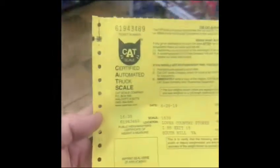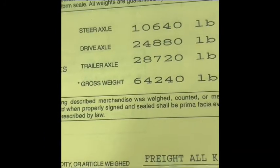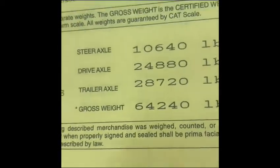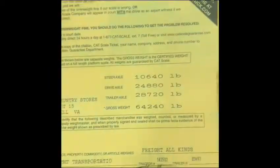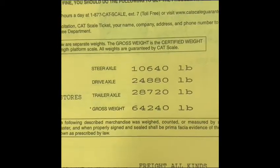So this is the paper form. It's the same as the app, just a piece of paper. It gives you your steer axle, drive axle, trailer axle, and gross weight. So 34,000 is the maximum on the drive axle, 34 on the trailer axle, so you can see I'm in no problem. The app gives it, it comes up on an email, just like this, electronically, in like a PDF, before you even get off the scale.